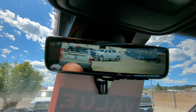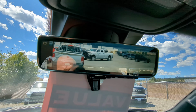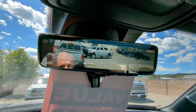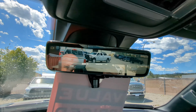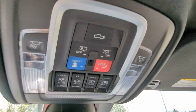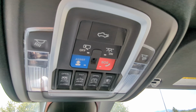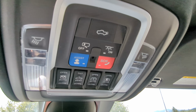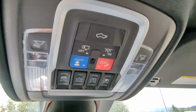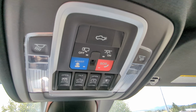The rear view mirror in this is the electric one, so this is a screen, but you can also change it back and forth if you want. If you don't like the screen, you can change it to be just a regular mirror. And then just up from there, we've got the controls for your rear sliding window, the sunroof, both the glass and the shade. And then there's also a button here, which is on your key to drop the tailgate.